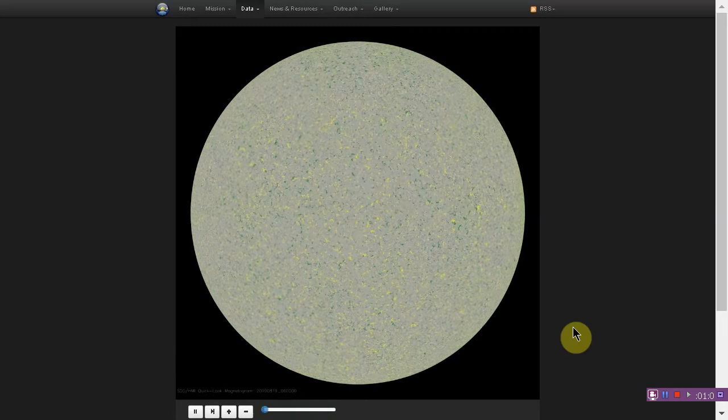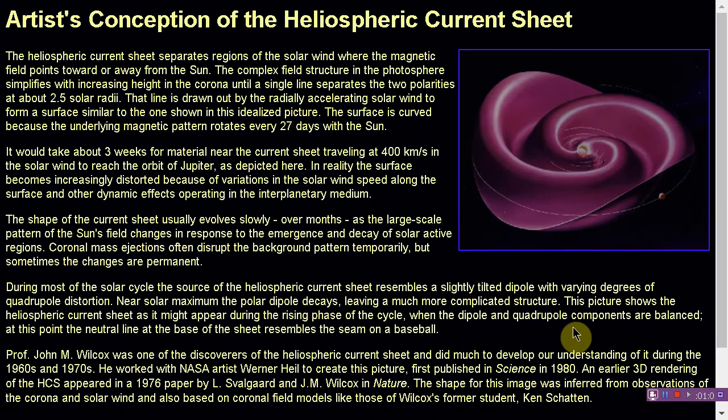Moving on. I'd like to mention the heliospheric current sheet, as this is a very important aspect of our solar system, obviously. This has to do with the plasma coming out of the sun, folks. This is a good rendition of it. I'll leave this on the screen for a moment so folks can pause the video and perhaps read this whole section.